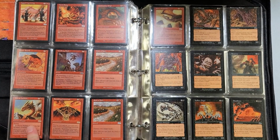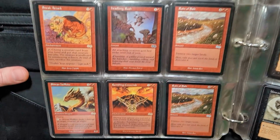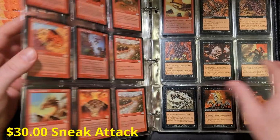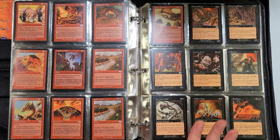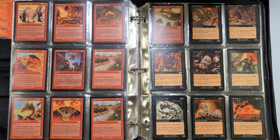Oh my god, Shivan Hellkite. Guys, I'm going to tell you a really quick story, and you're going to laugh. So, Shivan Hellkite. This was the only card I needed to complete my Urza Saga set way back in the day. Oh my god, this is so freaking cool right now. I was like 12 years old, okay? You know, first discovering puberty and all that stuff.